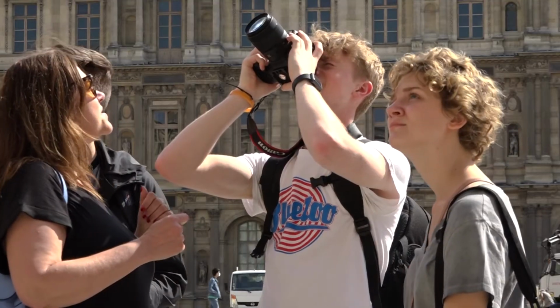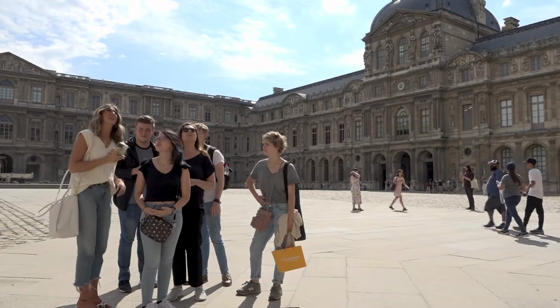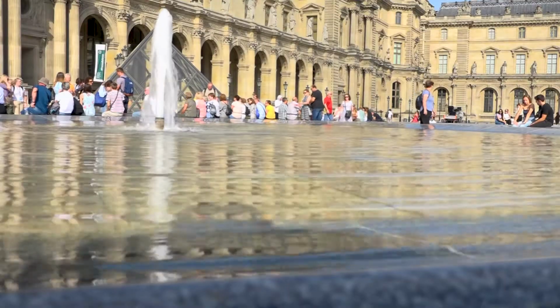The focus of this book is to talk about all of the places in Paris through the lens of art, architecture, history, and culture. I wrote this book because this is the book that I wish I had had with me every time I took students to France. The book is organized in a way that is very easy to find things.